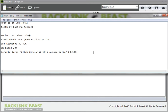However, it is very important that you go heavily on your LSI keywords in your anchor text. If we're doing the Backlink Beast, the LSI would be link building software. You understand the synonym of that. That would be up to 30 to 40%. You also want to diversify it with some generic URL-based anchors. If I'm promoting backlinkbeast.com, my anchor text is www.backlinkbeast.com. You also want to make sure that you use generic terms as well. Click here, visit this awesome site. Okay, 20 to 30%.